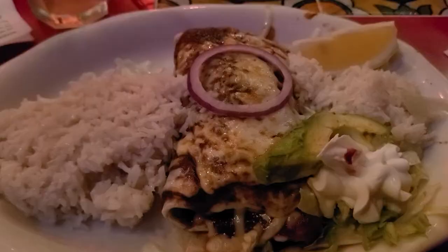Cool. I'm trying not to drink too much because we still got more food coming in. That burrito, I'm pretty sure, is pretty huge. I'm gonna try and save as much room as I can, but otherwise the soup is good. You have a choice of soup or salad. So I decided, you know what? Let's try a little something different. Okay, I'll see you in a bit.